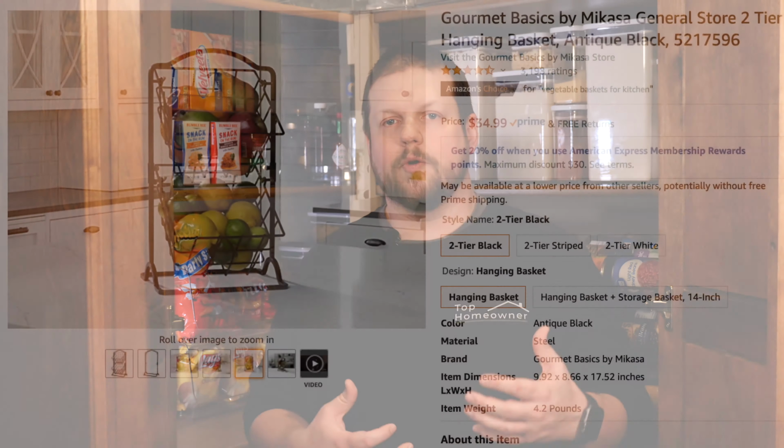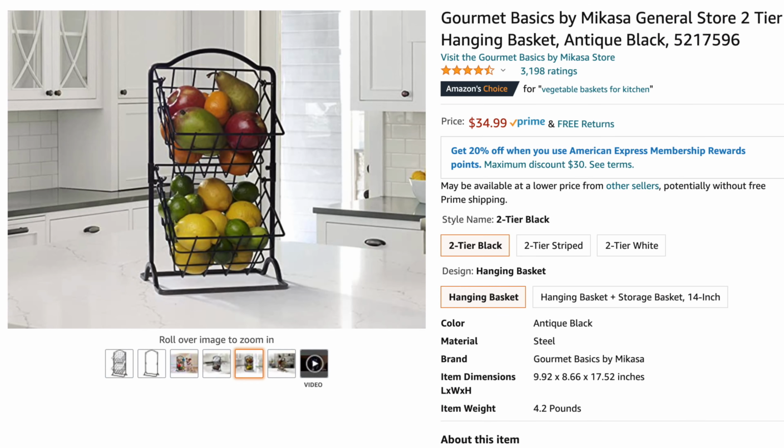To store root vegetables like potatoes or onions, you can also put those in wire mesh baskets so they're easy to access and it's easy to see what's in there. They make ones that go on your shelf and also ones that are freestanding that you can put on the floor. Now that your pantry is all organized and fresh, you need to make sure it stays that way.